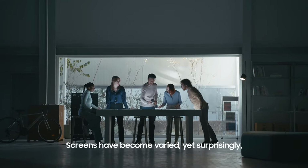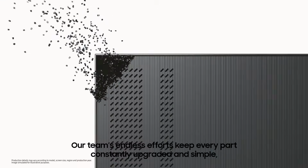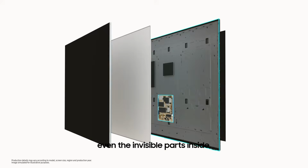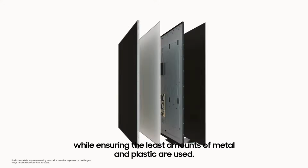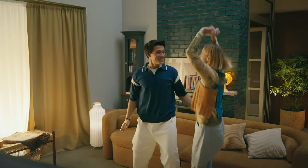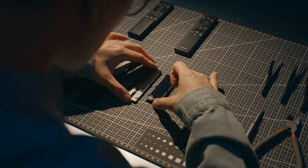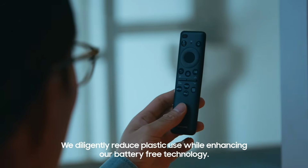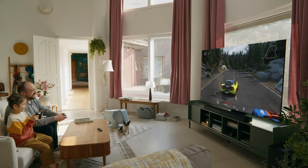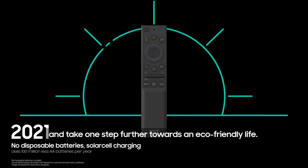Screens have become varied, yet surprisingly, production and processing have become more eco-friendly. Our team's endless efforts keep every part constantly upgraded and simple, even the invisible parts inside, while ensuring the least amounts of metal and plastic are used. We diligently reduce plastic use while enhancing our battery-free technology. Use our remote control and take one step further towards an eco-friendly life.